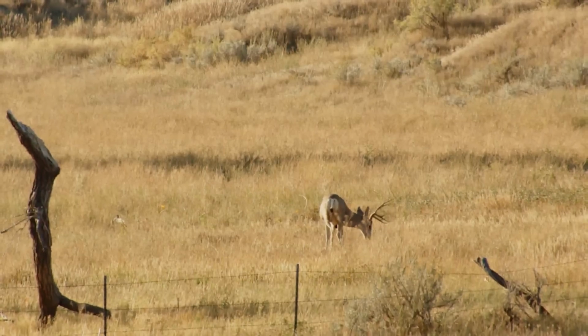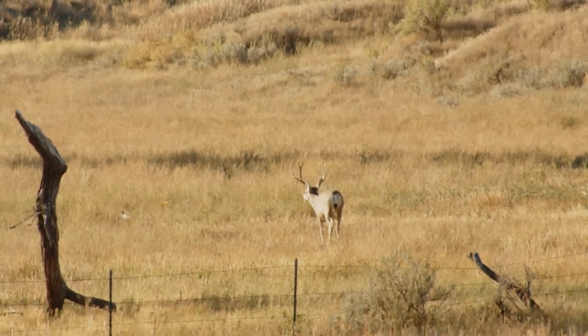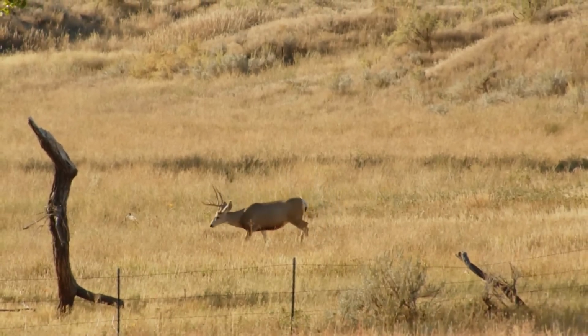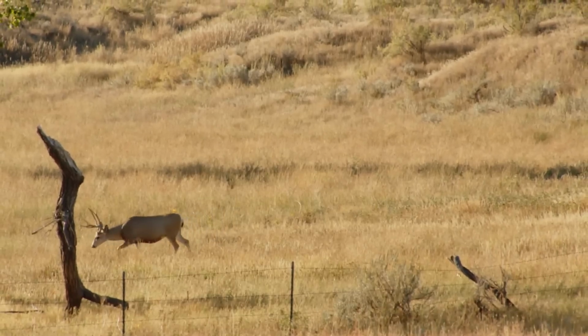Remember I told you about this place being game rich? Just down here in the bottom, looking at whitetail bedded down, and I get snuck up on by a nice mule deer buck.